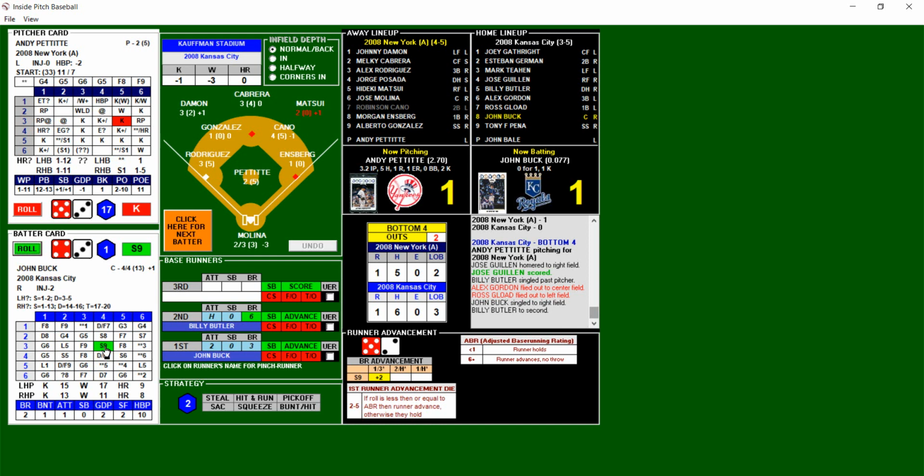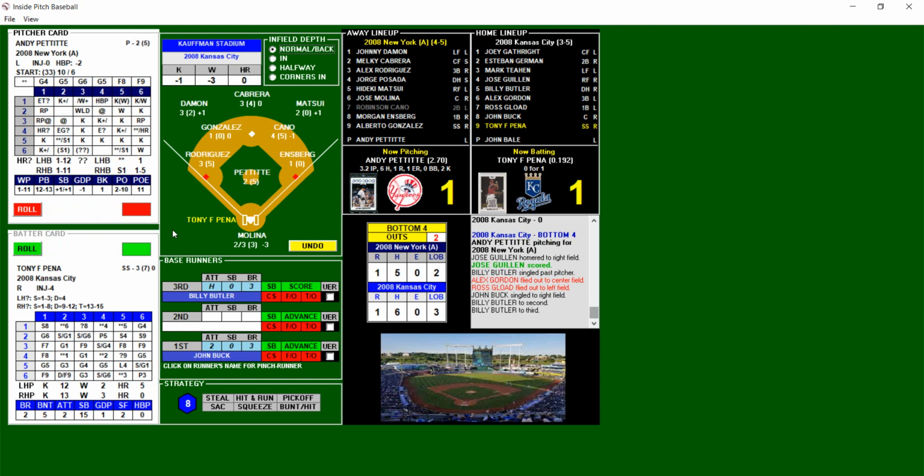Butler's base run rating is a 6. On a 6 or more, the runner advances, no throw. We don't even look at this. So with that, the Royals have runners on the corners, and that's going to bring up Tony Pena. Pena is 1 for 1 with runners on first and third.